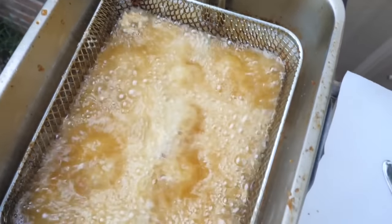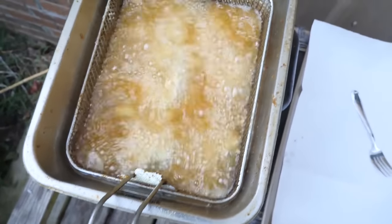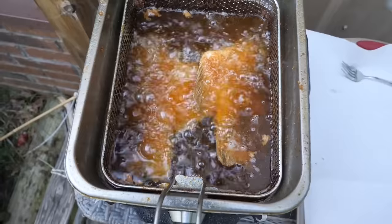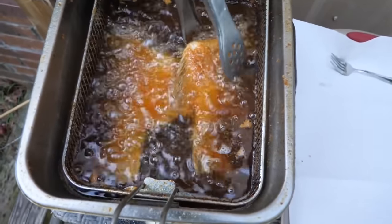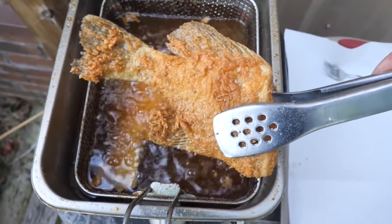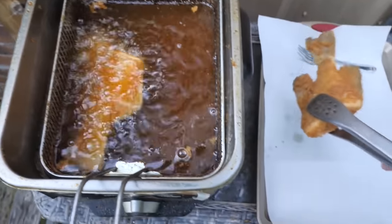Nice. All right, we'll let those guys cook. Those should be ready in about 3 or 4 minutes, and then we will take them there, put them here. So it appears that my first batch of guys in here are ready. Let's take a look at them. Oh man, look at that. That turned out perfect. Got to love that.